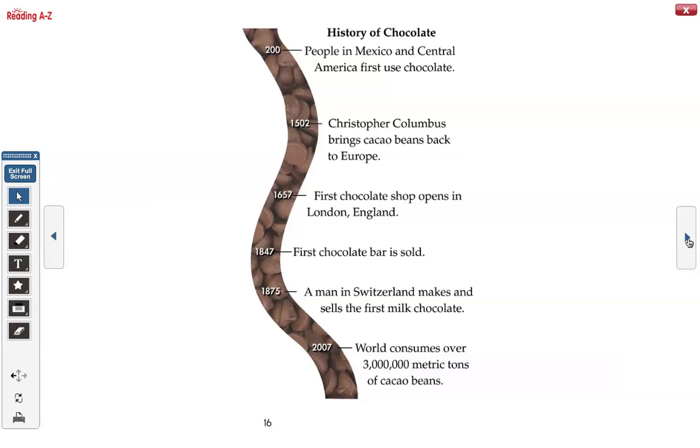History of chocolate. In 200, people in Mexico and Central America first used chocolate. In 1502, Christopher Columbus brings cacao beans back to Europe. 1657, the first chocolate shop opens in London, England. 1847, the first chocolate bar is sold. 1875, a man in Switzerland makes and sells the first milk chocolate. 2007, the world consumes over 3 million metric tons of cacao beans.